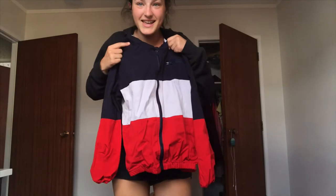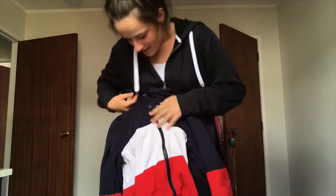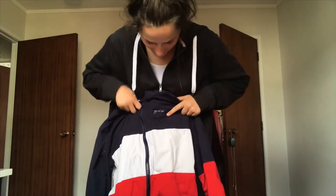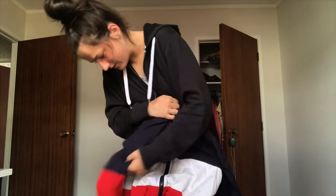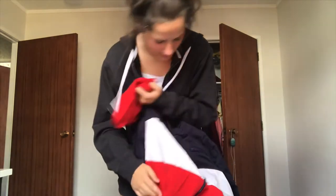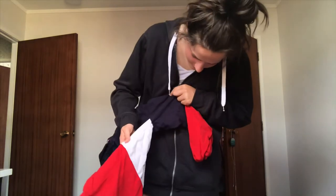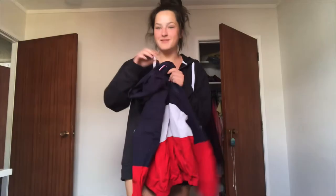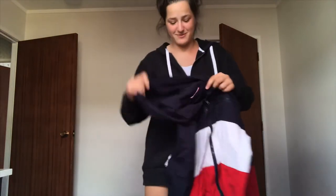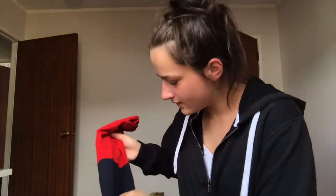This is the jacket. It is a Chrissy windbreaker from Brandy Melville. There is a zip up the top here, and I think there might also be another zip somewhere. There's zips in the pockets. I'm pretty sure there is a zip somewhere else, but I'm not exactly sure where it is at the moment. So this is the jacket.